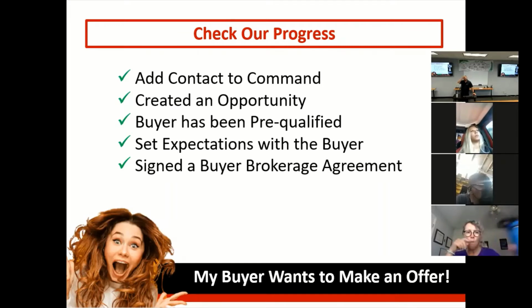Well, for a lot of agents, their temptation is to jump in the car and go show that house. I'm not going to tell you not to do that. I will give clients one house that we can go look at without a buyer's brokerage agreement. But I'm going to try and get the buyer's brokerage agreement before we go. I want to have that appointment before we go.